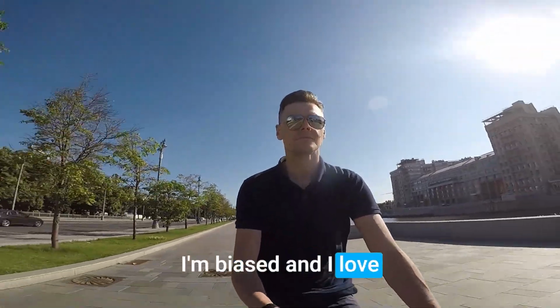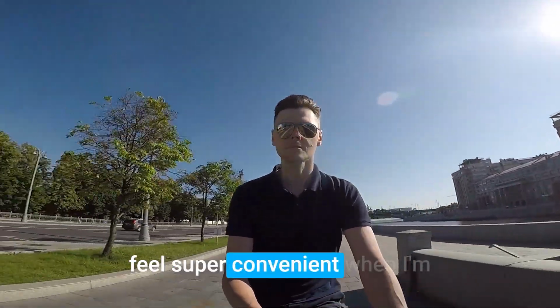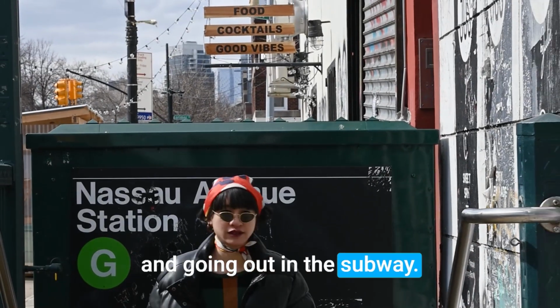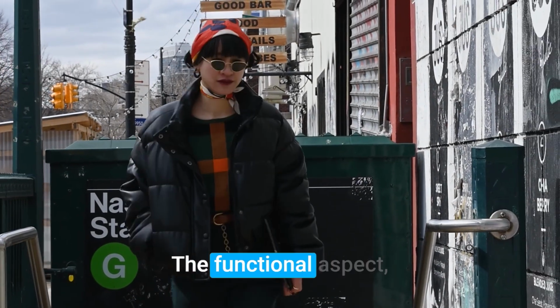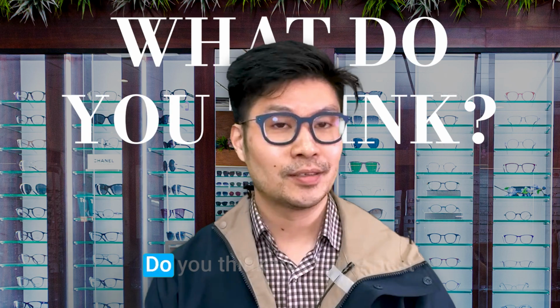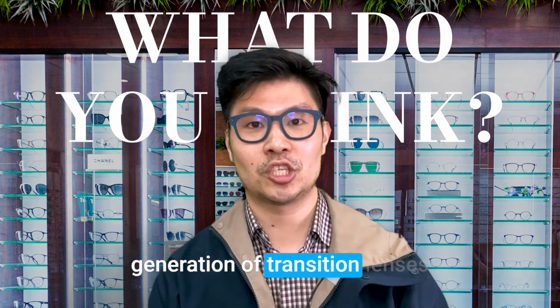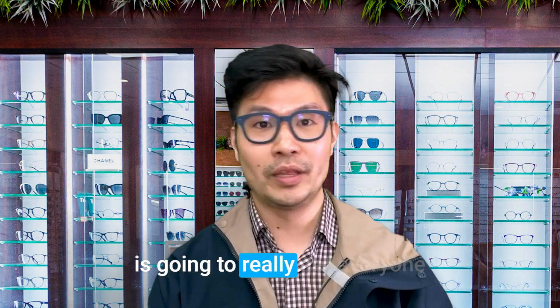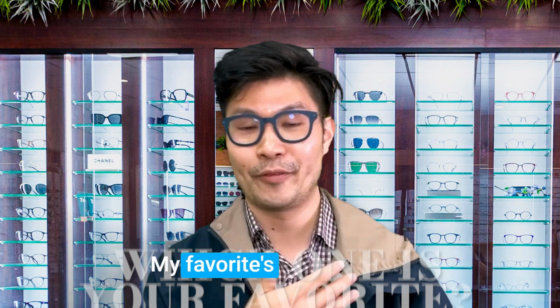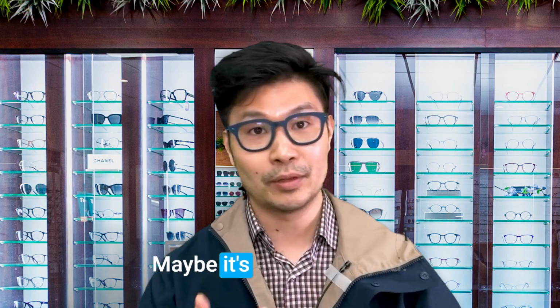I'm biased and I love Transitions lenses because they feel super convenient when I'm biking around New York City and going out in the subway. I really fell in love with the functional aspect, but never really thought about the fashionable aspect of it. But what do you think? Do you think this next generation of Transitions lenses is going to really get everyone to adopt Transitions lenses and make it really fashionable? What do you think of the newest colors, of course? And of course, which one is your favorite? My favorite is amethyst. Maybe it's a blue, maybe it's a green for you.